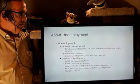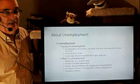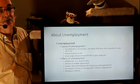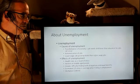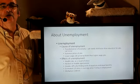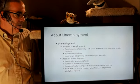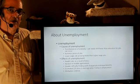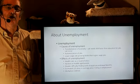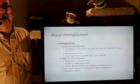So, greater difficulty finding work of equal pay and equal benefits, and that's a reality. You get into a career, and man, you don't want to give it up because there's no guarantee you're going to find anything better. Estimated 12% drop in earnings when finding reemployment. And often that's a function of giving up your seniority, right, and not being able to negotiate into higher wage jobs. Workplace violence: people who lose their job and lose their identity and maybe lose their family and lose their ability to support themselves sometimes become desperate, and that increases the potential for workplace violence against supervisors.